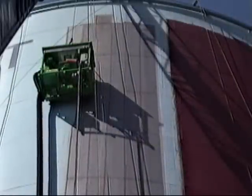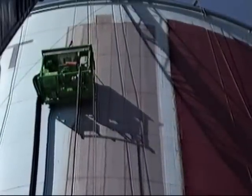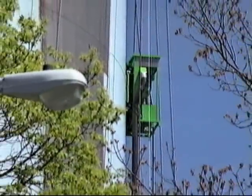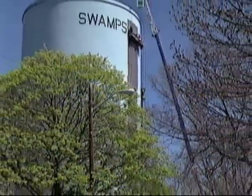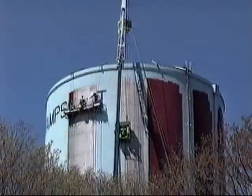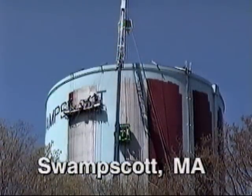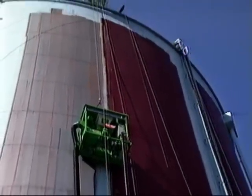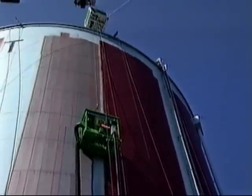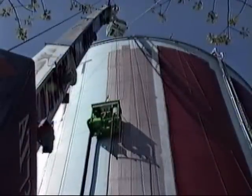One particularly sensitive application was the removal of lead paint from this water storage tank, 120 feet in height and 72 feet in diameter, located on the top of a hill in a prime residential section of Swampscott, Massachusetts. Specialty Products used its large 500 vertical unit, plus a special hoist box for additional control, and a crane to support the hoist and blasting unit.